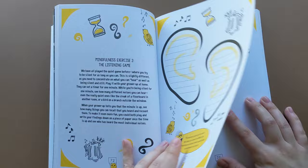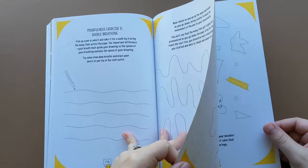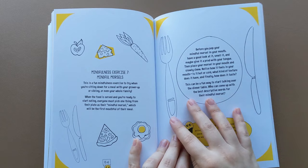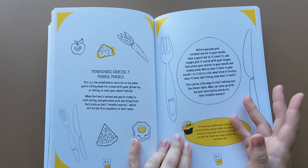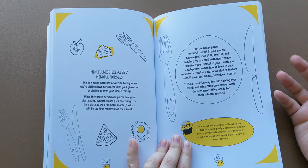Here we have some breathing exercises, and it's very playfully illustrated on balloons for us. This exercise is kind of fun. It talks about practicing mindfulness during a family meal. So really slowing down the process of taking a bite. It calls it a mindful morsel before you take your first bite.